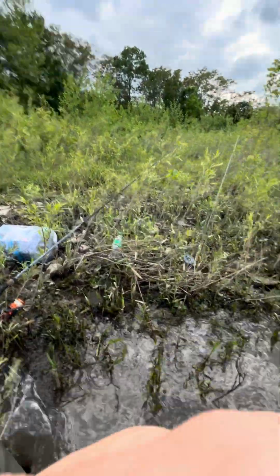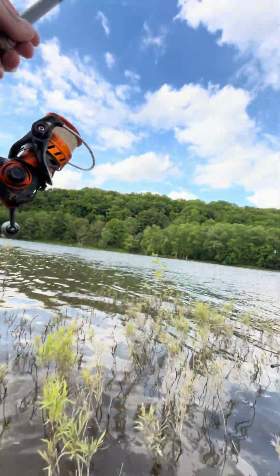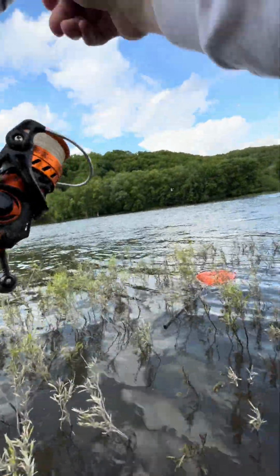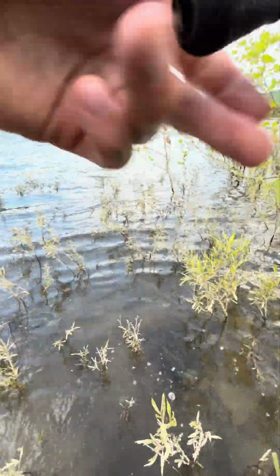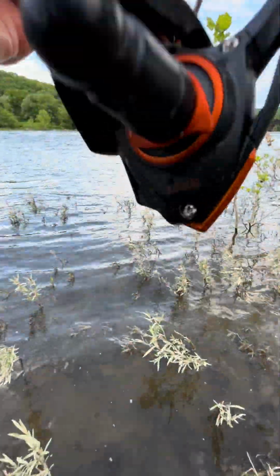All right, guys, so we just landed a big, huge river brown. It had a crazy hump on its head. I'm gonna get right back out there. That was either my second or my third cast in the spot. And that guy just demolished it. I thought it was a pike. I could feel his teeth hitting the line. That guy was nothing but meat. That was a crazy fight.